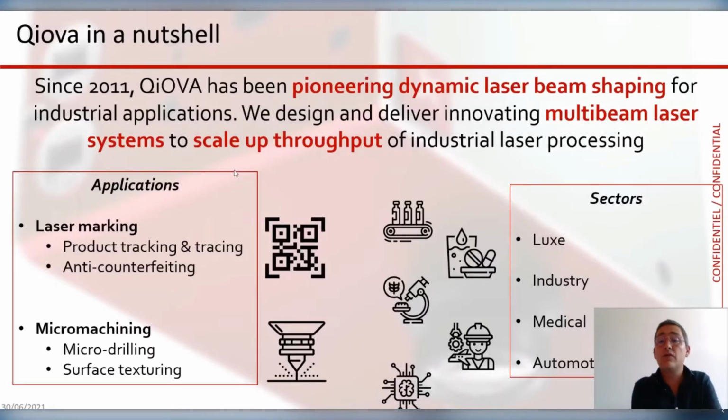So QiOVA, we're a French startup that has been pioneering since 2011 the application of dynamic laser beam shaping to industrial application. And we design and deliver today innovative multi-beam laser system to scale up the throughput of industrial processing. We're active with two main cases of use. The one that is of interest today, which is laser marking for tracking and tracing, anti-counterfeiting. Also active in the micromachining market to speed up the throughput as well. We're active in different sectors, mainly today luxe, the industry, the medical, and the automotive.